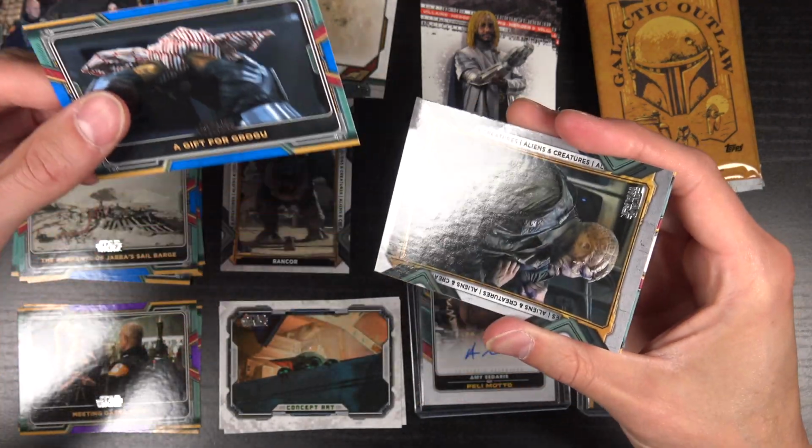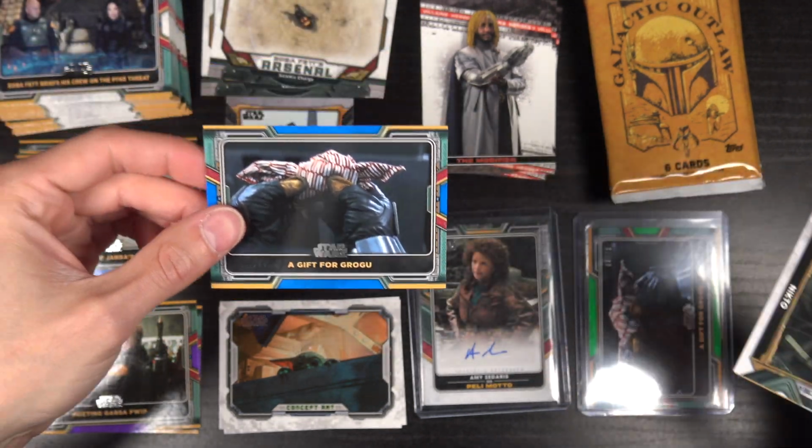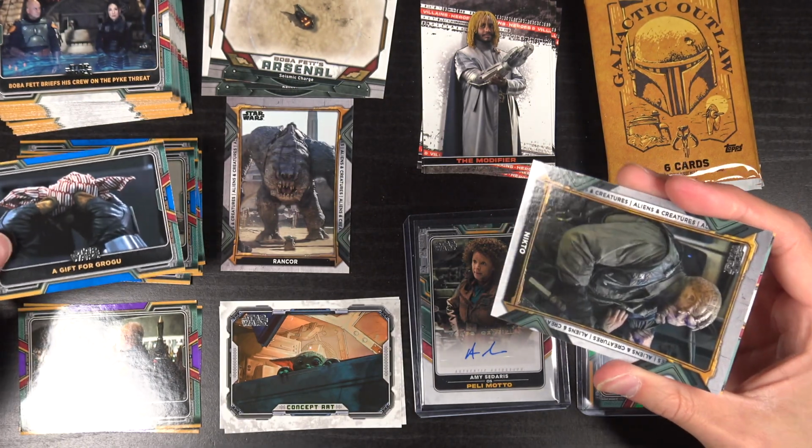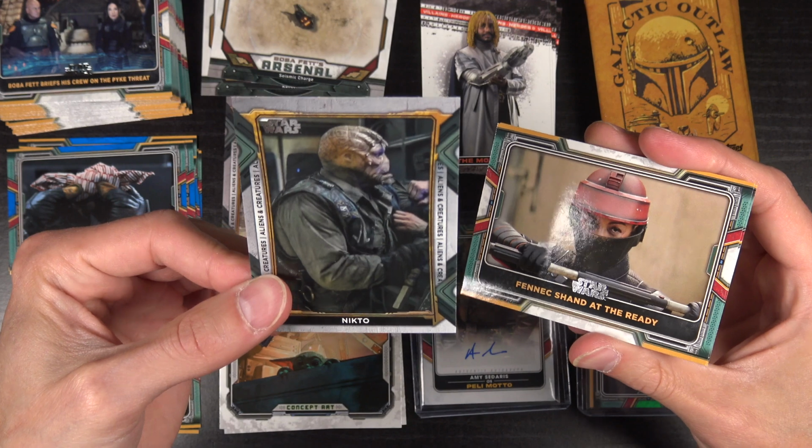They definitely... Hey, maybe I could do the rainbow of this card. Got the green. I could get the purple, got the blue, got the base. I could go for the rainbow on that card.